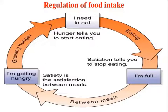Once you stop eating, what you have is satiety. So satiety is going to tell you that now you are satisfied. You don't need to eat. So it will provide time between meals. So satiety is a satisfaction between meals. So between the meals, you have satiety. Then when satiety is wearing off, you're going to start feeling hungry now. So now you are getting hungry. When you're getting hungry, the hunger will grow, then it will tell your brain now to say, you need to eat something. So this is a cycle, the regulation of food intake. So at a certain point, you feel hungry, you eat, you feel satisfied, satiety. Then after some time, you feel hungry again, you need to eat.